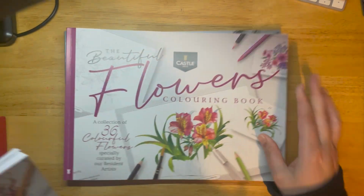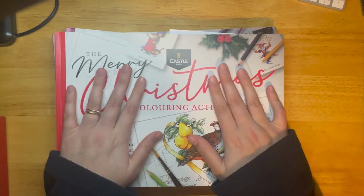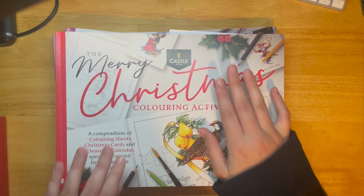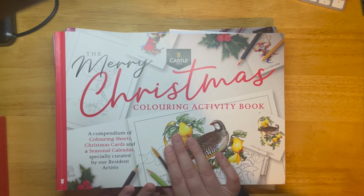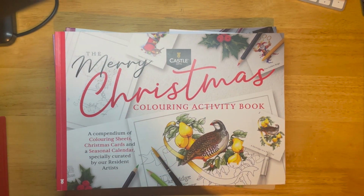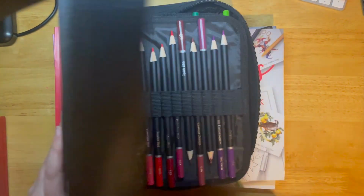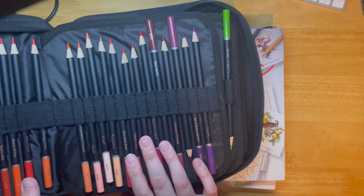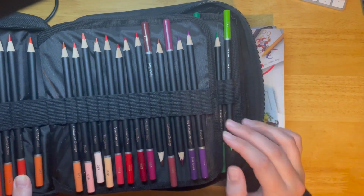But these, yeah, I'm sure I'm going to get lots of use out of these. So thank you very much to Jordan, who kindly sent these for me from Castle Arts. Obviously, we've looked at the pencils. This is a great case. So I'm really chuffed with these, and I'm getting a lot of use out of them. As you can see, me sharpening them. Some of them are a bit smaller than others.